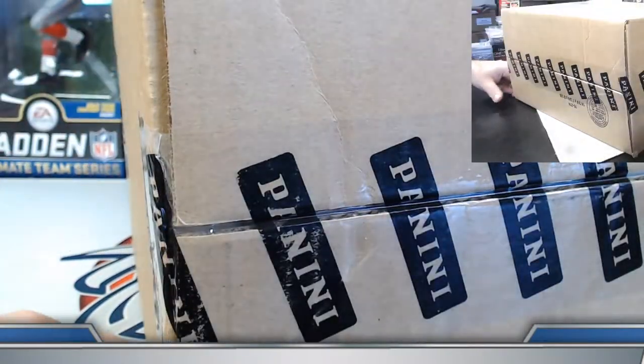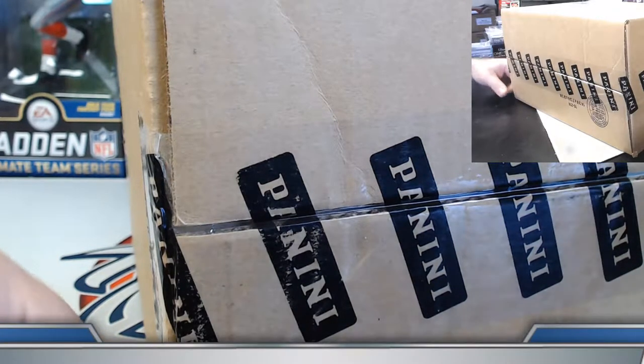2019-20 Mosaic Basketball Hobby, four box team break number one. We're starting from a fresh case on this one. We'll open up the case, take our designated boxes, do a dice roll to determine which boxes we'll take, and do a quick roll call so everybody knows that they're in the right spot. And off we go. As always, we'll do a full recap after the final box.